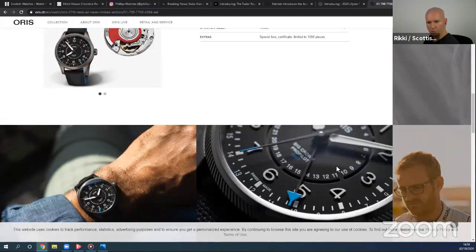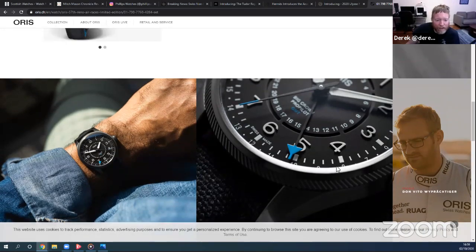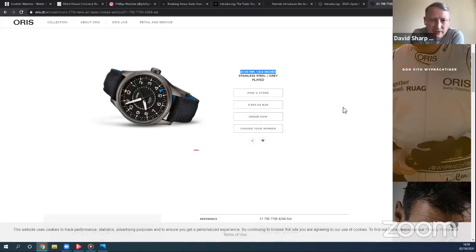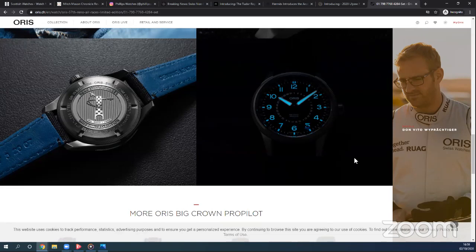I wish Oris would stop making good watches. Aren't some of those Big Crown Pilots bigger than this one? Because when I first looked at it, I thought it was going to be about 44 because it just looks bigger, but 41 is pretty good. Yeah, Speedmaster size, isn't it? Good size. It's a lovely watch, and the lume looks pretty cool as well. They do good lume, do Oris, and the blue lume they do is always really nice.